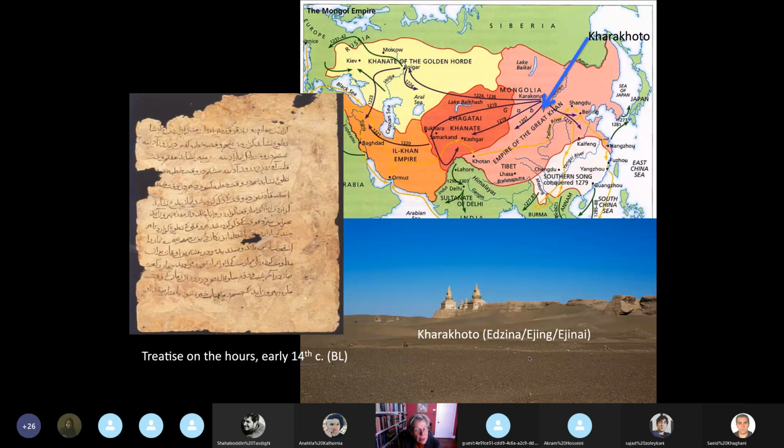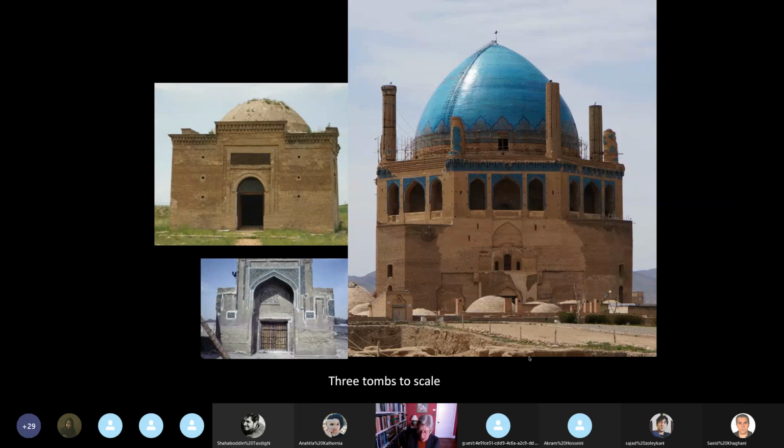So here's a page from a treatise on the hours that Sir Aurel Stein brought to the British Library. It's a page from a manuscript that was taken from the site to the British Library. So was the tomb for a Sufi? Was it for a prince? We don't know.